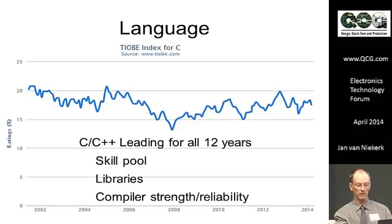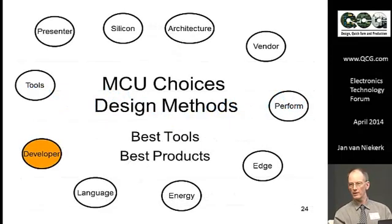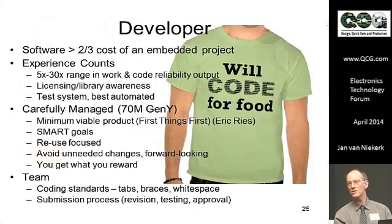And I guess quickly, the developer. Your developer is more than 66% of your cost, right? The guy's typically one of the 70 million Generation Y guys that are walking around. Developer efficiency is extremely wide. If you get a good guy, he can literally be 5 to 30 times better than a bad guy.